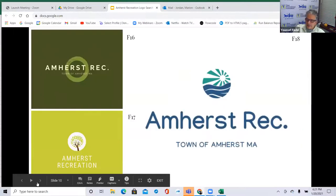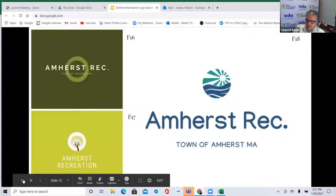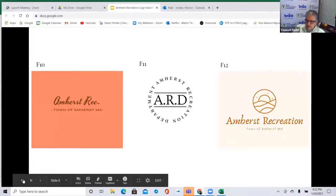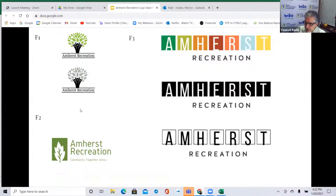Mm-hmm. But for example, I love this. This is a top rated one, right? Yeah, but let's go to the other ones, the first couple that were on the page. So I think we need to have an agreement with some of these guys that we may use their design, but we're going to have to adapt it to different things. Okay. So next page.